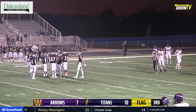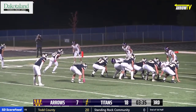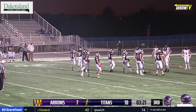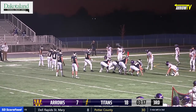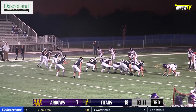3.5 minutes left in the 3rd quarter here as the clock just zooms away. 18 to 7 T brings up a 3rd and 14. So if you're T, are you going to try to move the ball in the air here? I'm going to say yeah. I'm going to see like the second drop back pass of the night here. No play action or nothing. I want to see him just drop back and throw. And look for number 9, all 6'5" of them here.